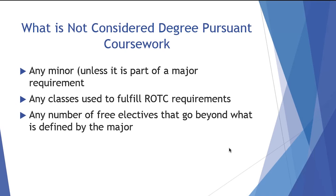Examples of coursework that is not degree pursuant is any minor as part of 12 hours, unless, of course, the major dictates that the student must have a minor in order to complete the degree requirements. Any classes used to fulfill ROTC requirements cannot be used as part of 12 credit hours, and any free electives that go beyond what is defined by each major cannot be used as part of 12 credit hours.